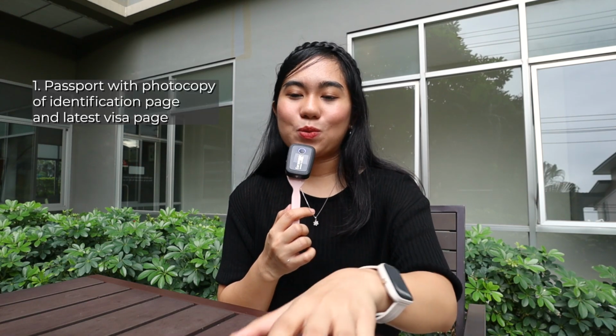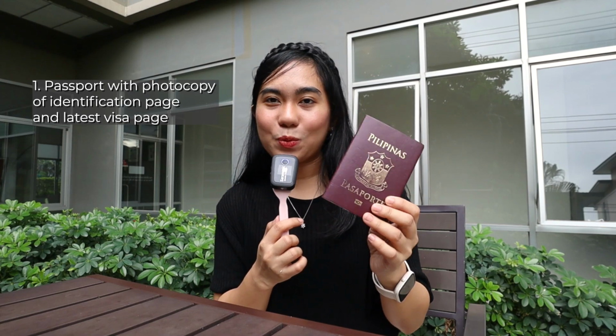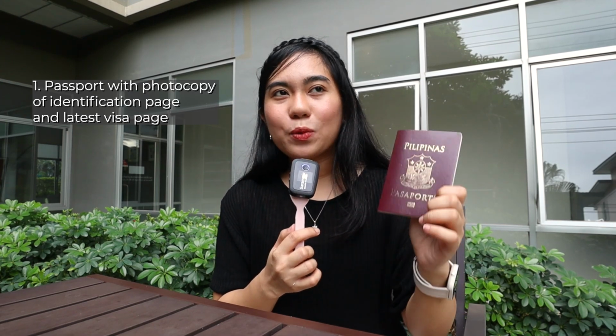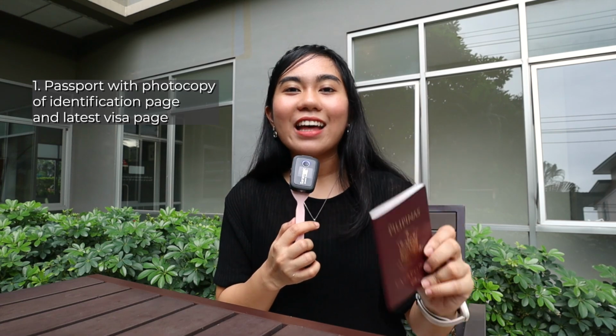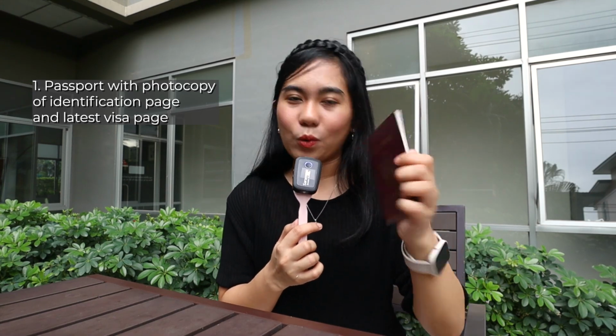So the first one is, of course, your passport. I hold a Philippine passport, and so you bring your original passport and you also need a photocopy of the identification page and the latest visa. In one of these pages is my working visa, so just photocopy those pages.